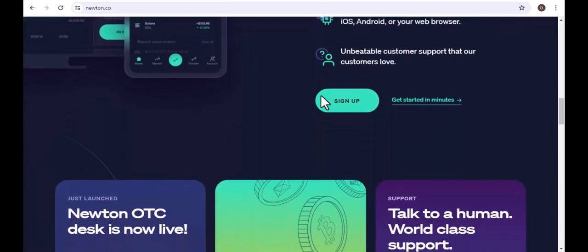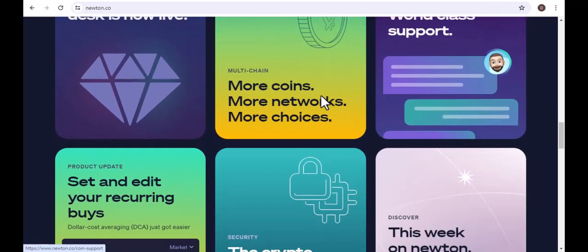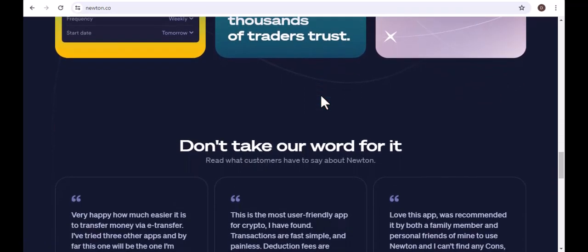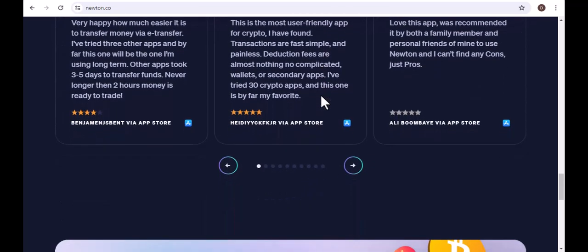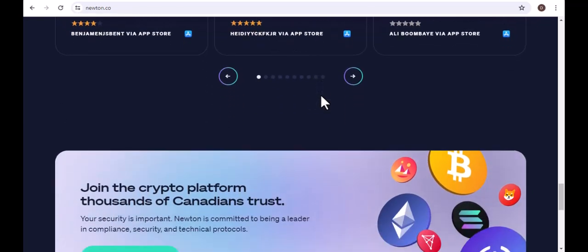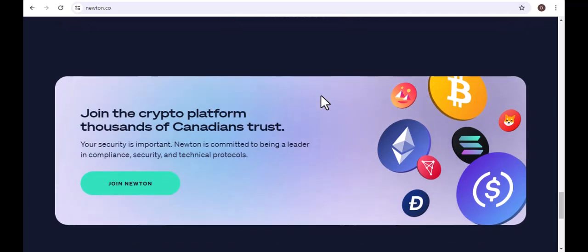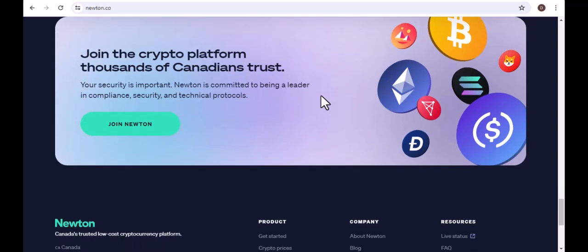Now, here's where things can get a little confusing for newcomers. If you're used to having a single, permanent wallet address, this dynamic approach might seem counterintuitive. But it's essential to understand that Newton's focus is on providing a user-friendly and secure platform for buying and selling crypto, not necessarily on offering the most granular level of wallet control. So, to answer the initial question directly, yes, you can find a wallet address on Newton, but you'll do so by initiating a deposit request. You won't find a static list of addresses readily available.